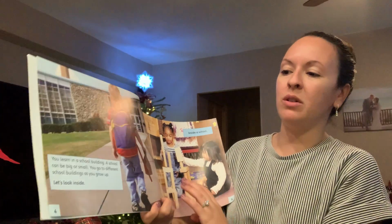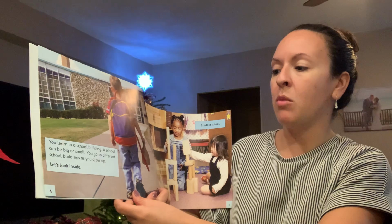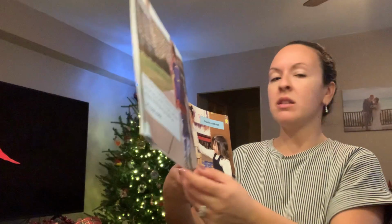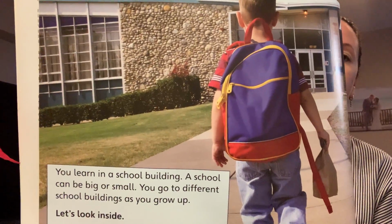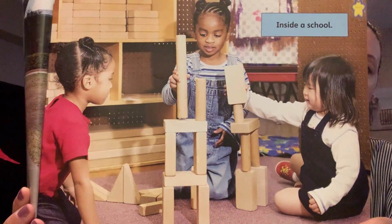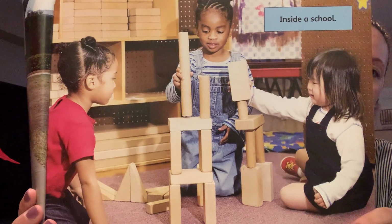First, we have a school. You learn in a school building. A school can be big or small. You go to different school buildings as you grow up. Let's look inside. So here's the boy going to his school building. And here's inside the school. What are the children doing inside? They're building too.